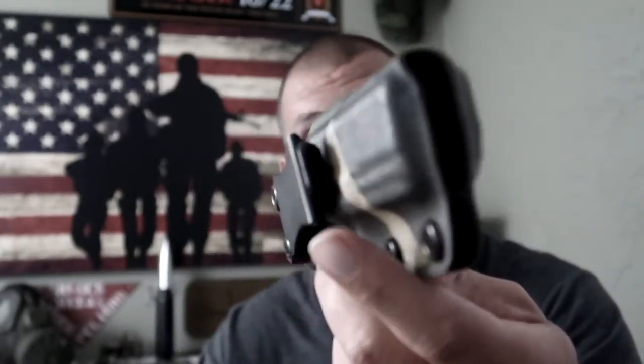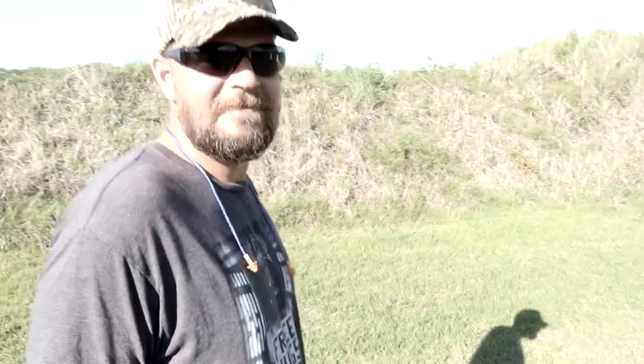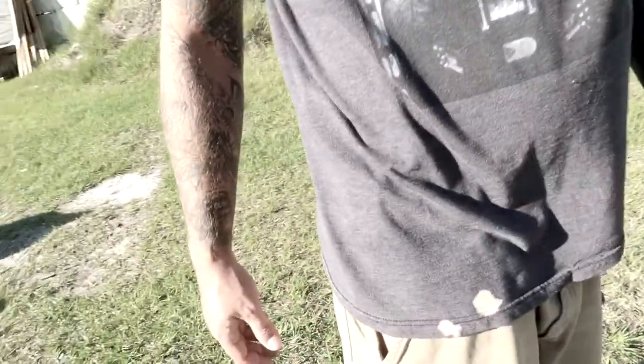That's it. This tiny little thing is not taking up any more space than it needs to. Nice minimalist holster. As you can see, that's a Glock 17. I conceal carry a Glock 17 in Florida in a t-shirt. Am I wearing a gun? No, I don't think so. Maybe. I think concealment's good. Very good.